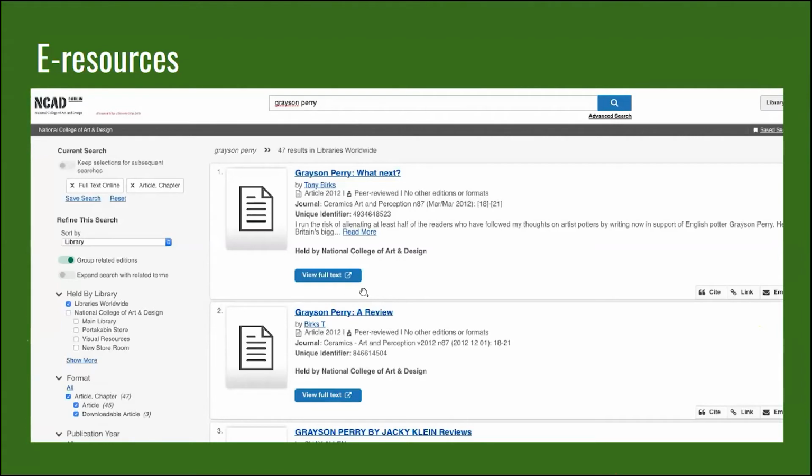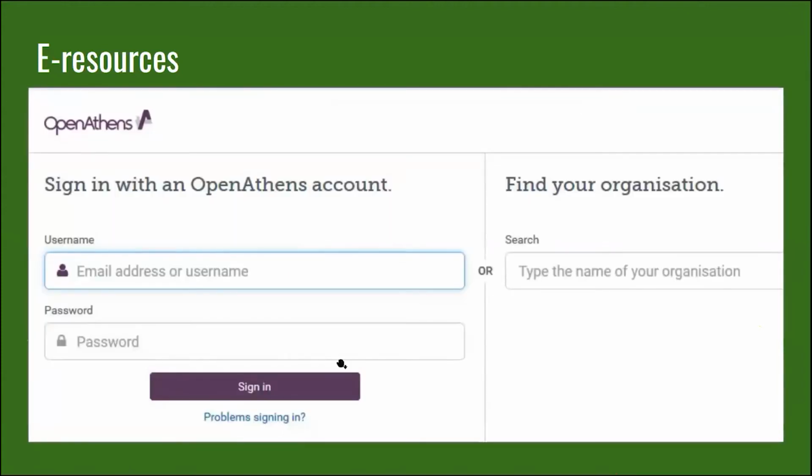So this is something that'll be really integral for your research and your assignments going forward. So I advise you to get really familiar with it as soon as possible. In order to access e-resources off campus, you need to log into the library databases using something called Open Athens.